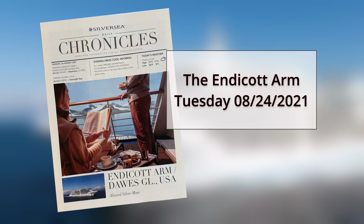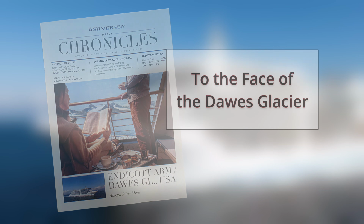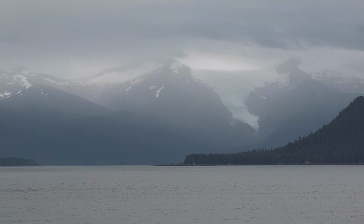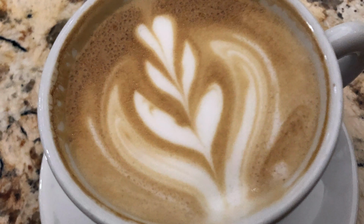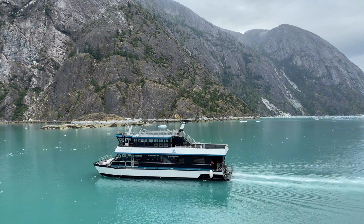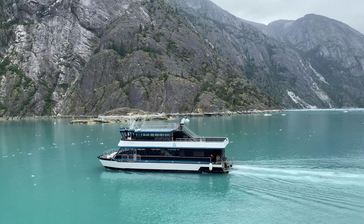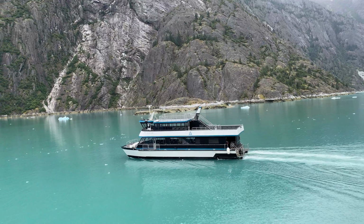The next day we cruised into the Endicott Arm and to the face of the Dawes Glacier by small boat. After the now obligatory breakfast at La Terraza and our custom-made cappuccinos, we boarded a small craft that would take us to the face of the Dawes Glacier.